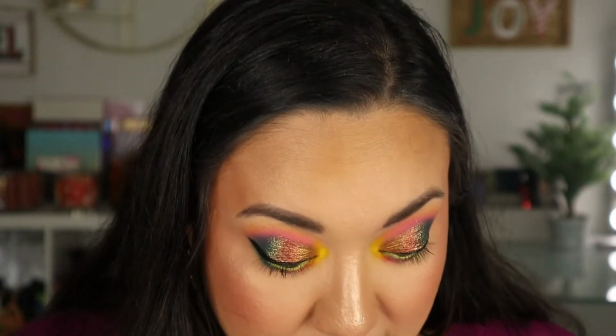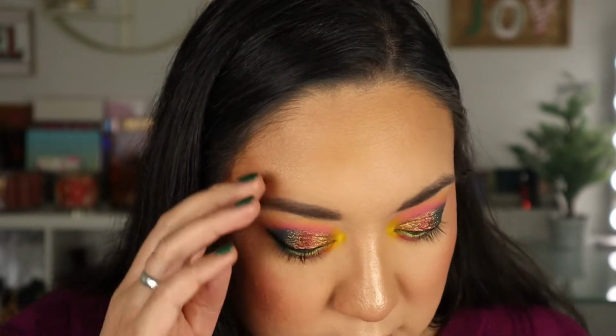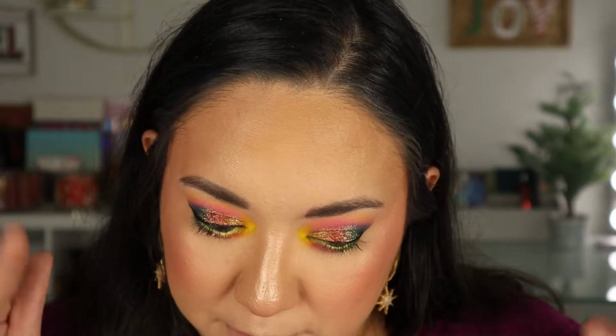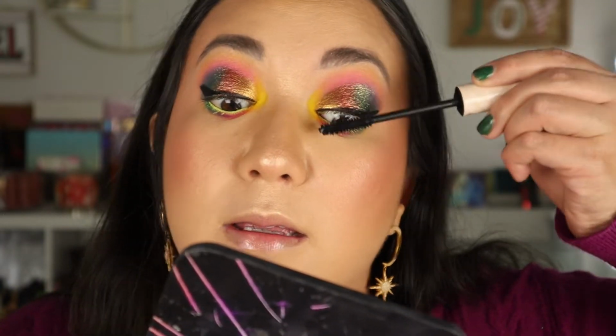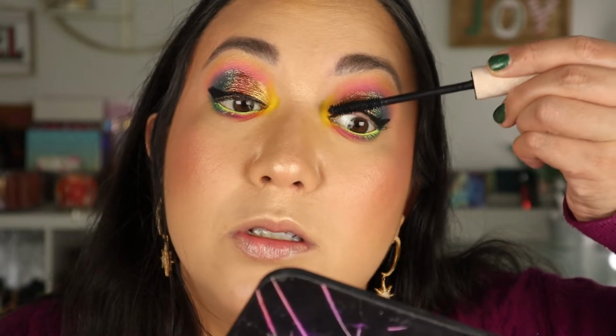All right, I put that liner on. It is very neon-y. I feel like it's almost leaning a little greeny, but it could be because it's mixing with the green shadow on the bottom. But these are just so good in the waterline. So I think I'm going to do my mascara really quickly. I'm just gonna go with my Nabla mascara. Also an indie brand, also a brand I love so much.